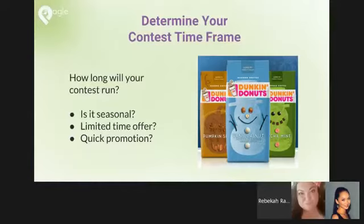So I would definitely take that into consideration when thinking about running, for instance, your next contest. What would it be? Maybe something to do with the summer. That could be a seasonal offer, or 4th of July if you're from the States, that type of contest. For us in Canada, a Canada Day contest.